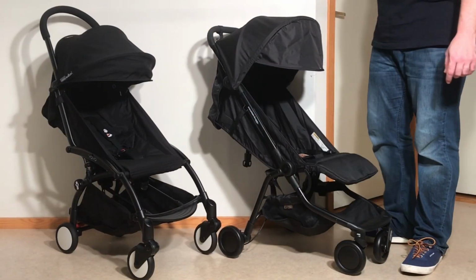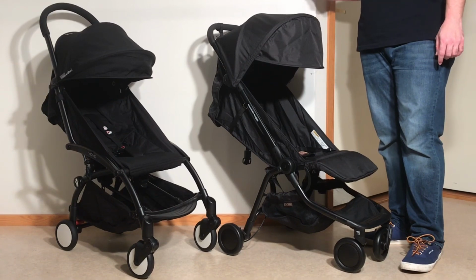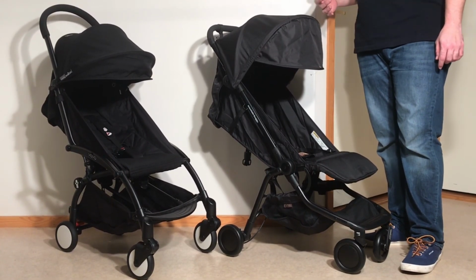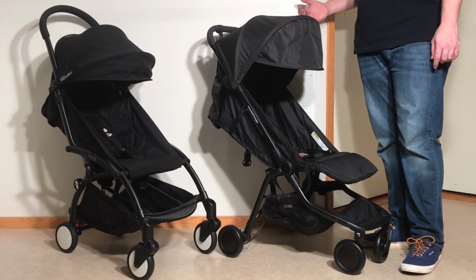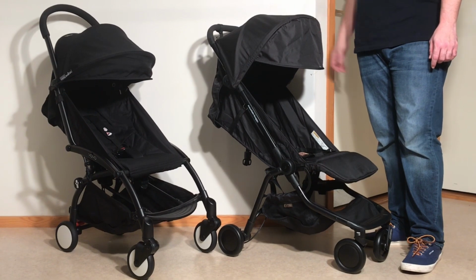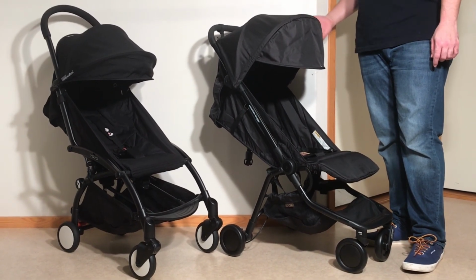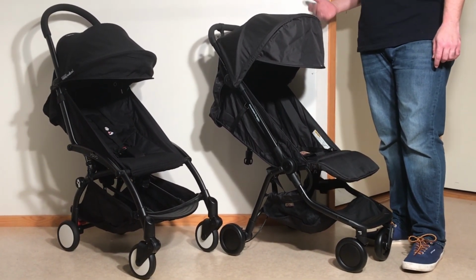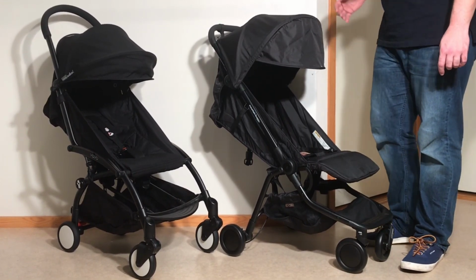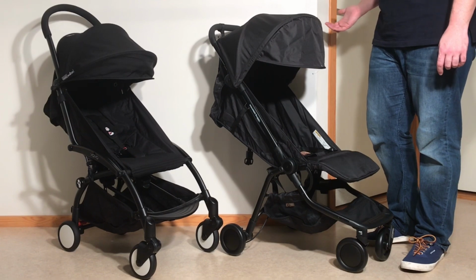So which of these two is better then? Engineering-wise, it's pretty hard to beat the Babyzen design, in my opinion. Everything on it is just so streamlined, so optimized to be simple and sturdy and supremely functional, while still being capable of taking a beating. At this point, it's a proven design as well, and while, like all stroller designs, it has its weak points, there aren't a lot of them. In my opinion, they should update the seat with an inbuilt adjustable leg rest, but other than this, the Yoyo design just feels finished, like a piece of art.